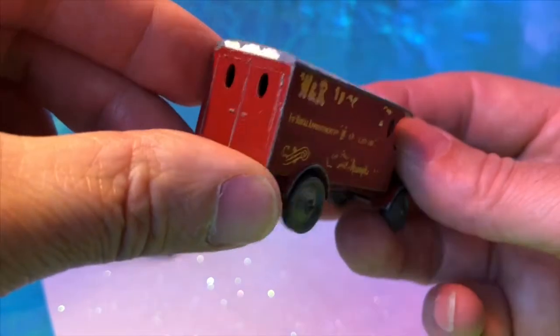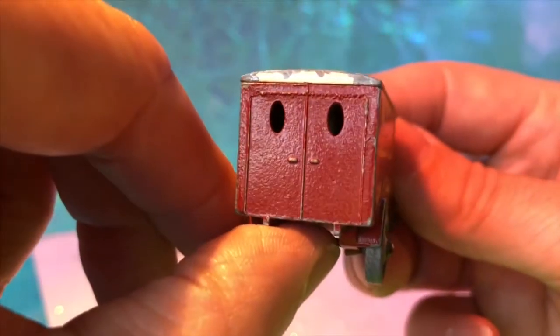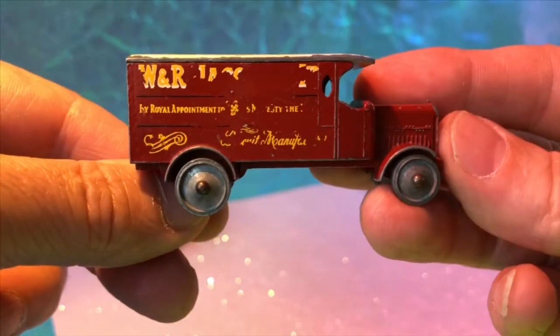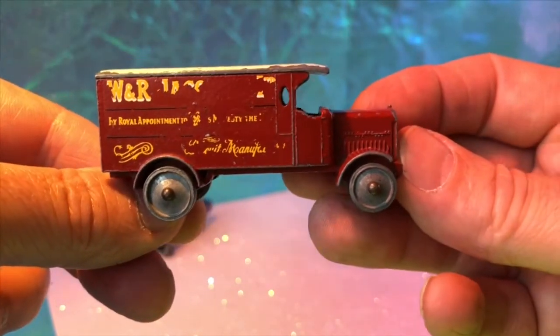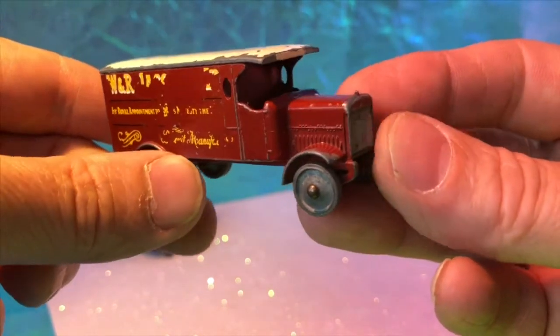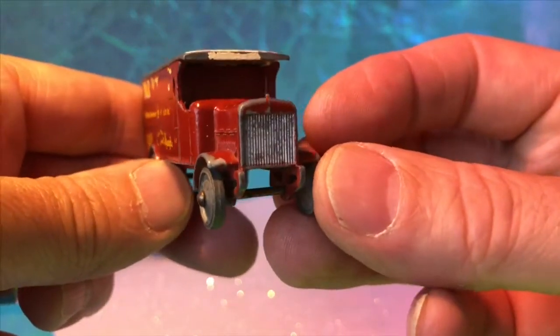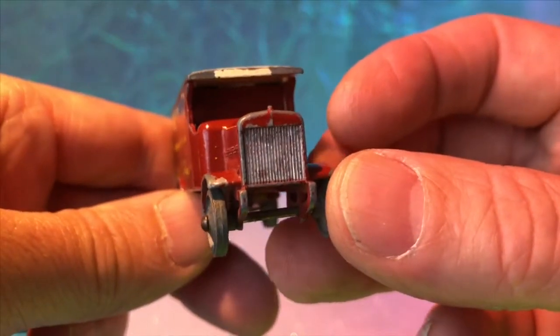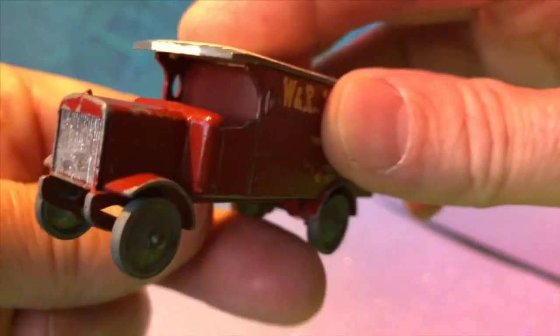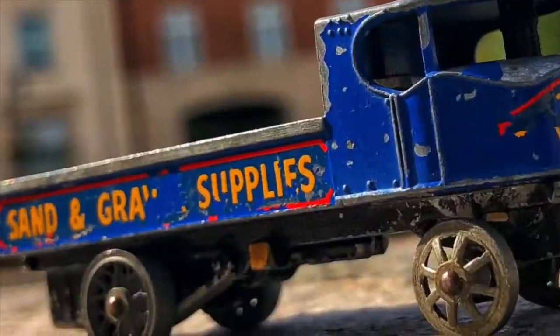Brilliant. It's considered by some to be rare, funnily enough, but the thing about models of yesteryear was they were produced in large quantities along with their 1 to 75 siblings, so there isn't really particularly any overly rare pieces. So as you find something in very, very good condition, then that's going to be the rare situation. So there we have the Leyland truck.